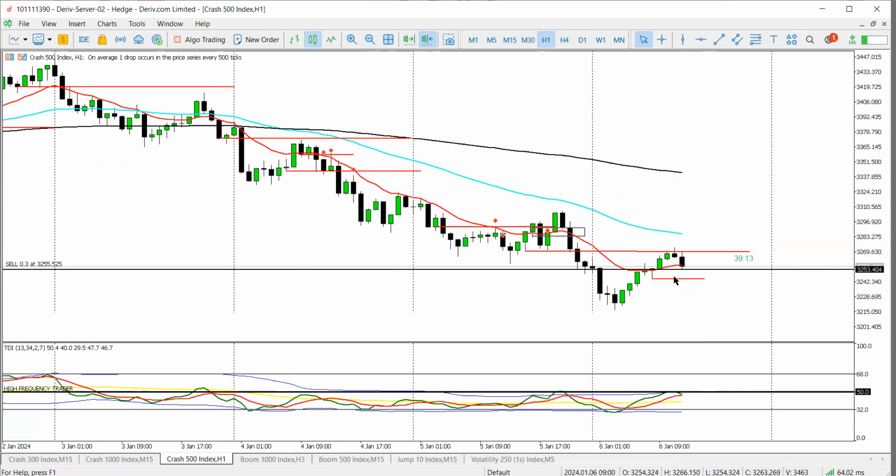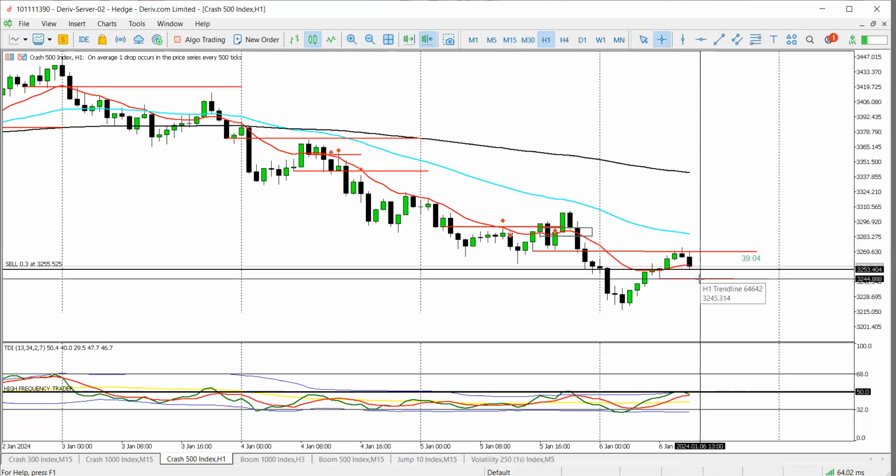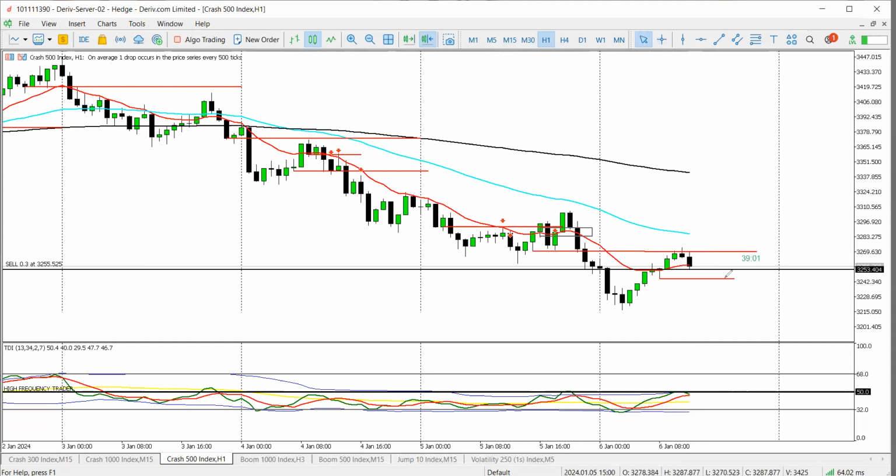But this pattern here, if we do come below this red line here, if we come below 32.45, then the sell will be a safe entry and it will become high probability, and we'll look forward for price to retest today's lows or actually break them and set the new low before maybe we get a reversal.